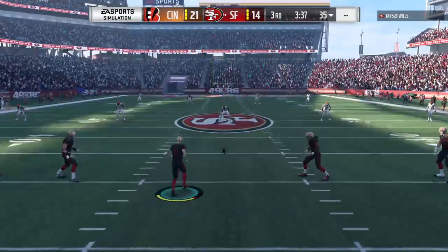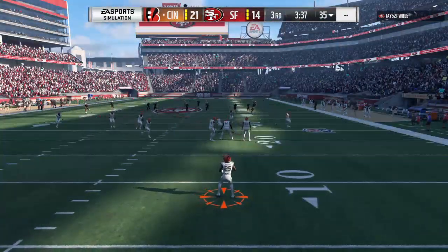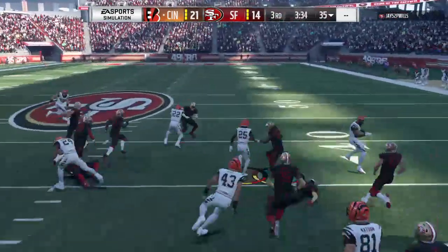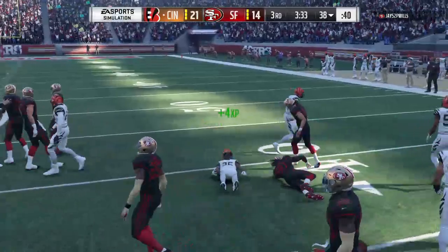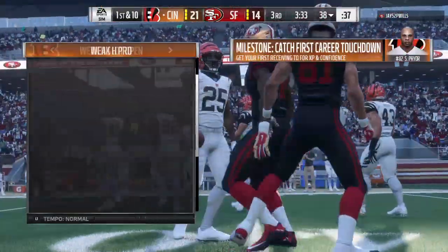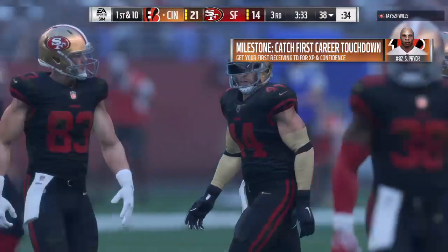Gold now out to kick it away. This one taken just inside the 10. And he breaks it all the way out to the 38-yard line. Great return. Now we take a glance at the offense as they work their way back out for their first possession of the second half.